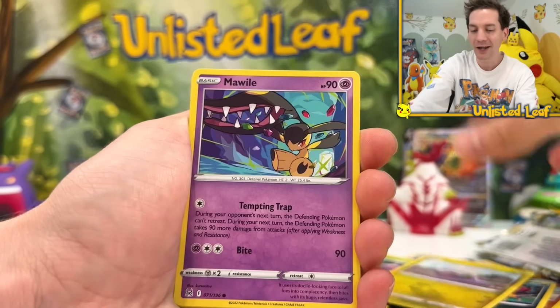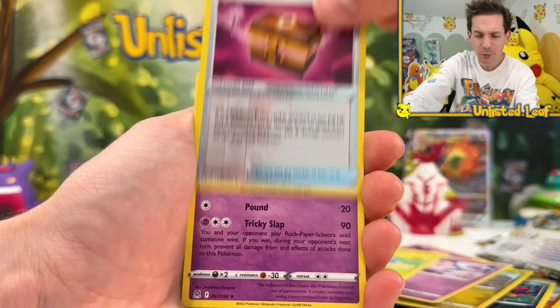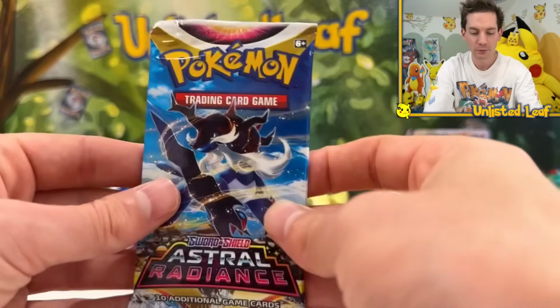Unlisted Leaf, good start. Maybe we should troll Harley as well. Give him a couple of pages of Unlisted Leaf energies at the end, just so he remembers who gave him the binder. Regular rare Mr. Mime.